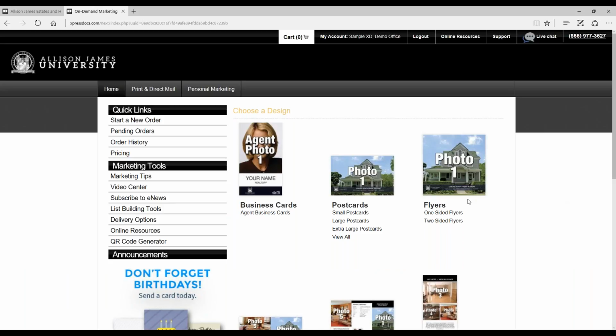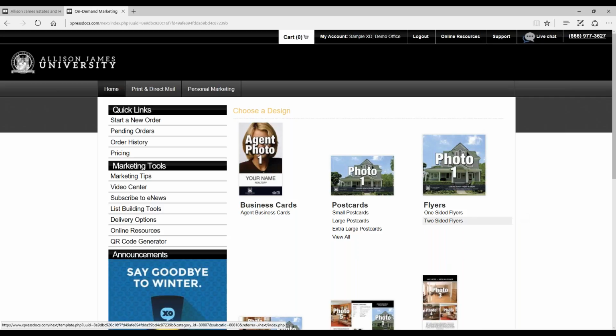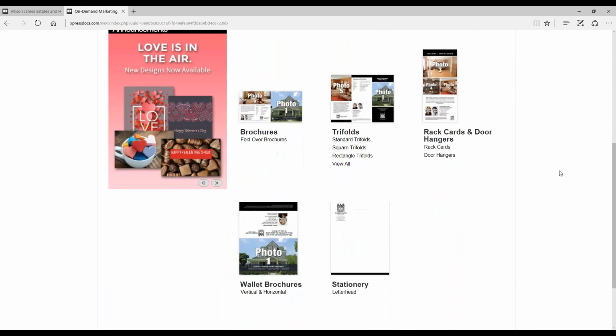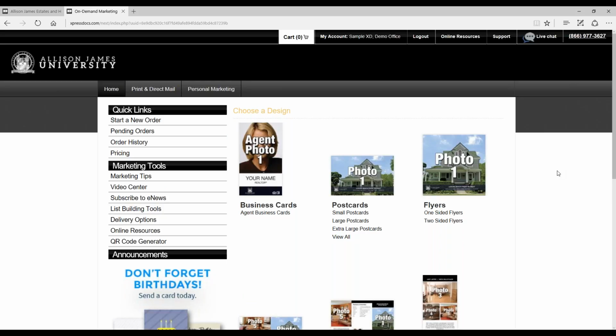Now, once you log in, this is where it's going to drop you off. So this is the landing page after you've logged into the system. From here, you can see there's quite a few links and buttons on here, and there's quite a bit to take in. So before we get started, let me give you a high-level tour on how to get around in the system here.